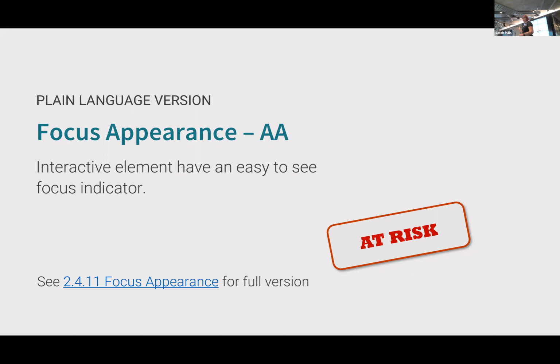I will say, though, I have that little risk there, because when success criteria get to candidate recommendation, if they feel like the criteria may not make it to that final stage, they mark it as at risk. So this one is a little bit contentious. Basically, what they're doing now in candidate recommendation is they gather a whole heap of examples to make sure that the criteria works and can be tested appropriately and covers all the different scenarios and what have you. So obviously, they have enough concerns here to mark it at risk. It's a really important criteria, but it's complex.